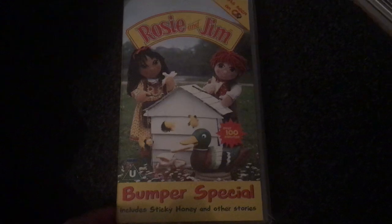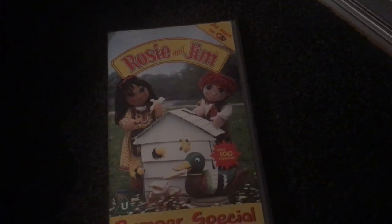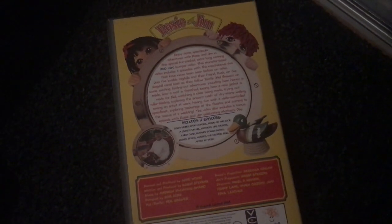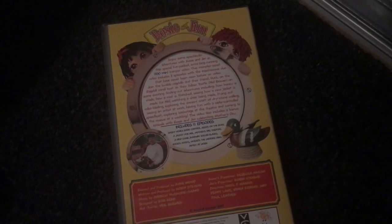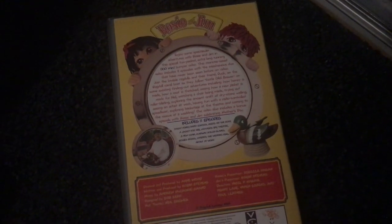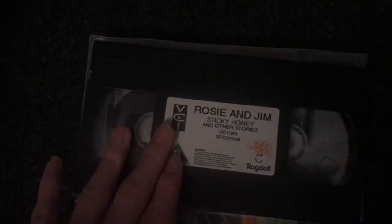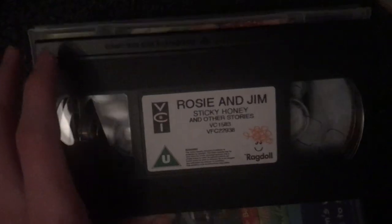Rosie and Jim Bumper Special Sticky Honey and Neil Stories. It's the front, the side, and the back. Episodes are Sticky Honey, Radio Control, Neil on the Roof, A Jacket for Neil, Mother's Day, Theatre, A New Chair, Runaway Rollerblades, Rosie Rocks, Where's the Red Ring, and Artist at Work. I read them really fast, there's so many, and I want to get this video done, because the noise out there is starting to really annoy me now.